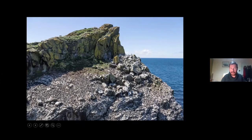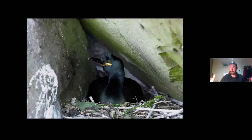So here we have thousands of guillemots, and there'll be razorbills in there as well, and puffins up on the grassy banks here, and shags and fulmars, kittiwakes and bonxies patrolling around them. It's all go, and so much going on, and it's a super experience to just sit in amongst them on the island and take it all in.